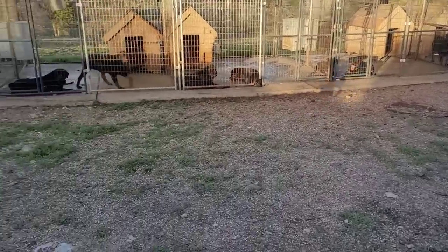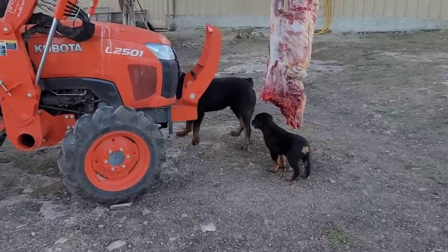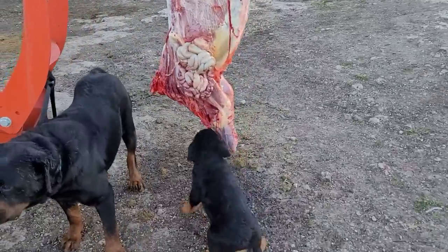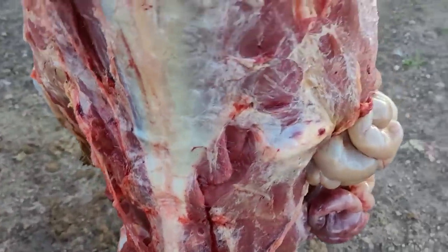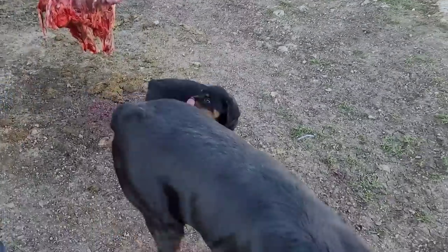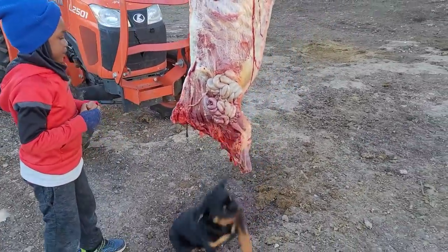Give you a little walkthrough while we go through it. So today we're going to show you guys. We're going to feed some of the puppies as well. This little one here, first time actually out with the big boys. We're going to let him out with the big boy. He's got moves. Back up, Sting. There we go. No, leave him there, Bubba. No, he's fine.